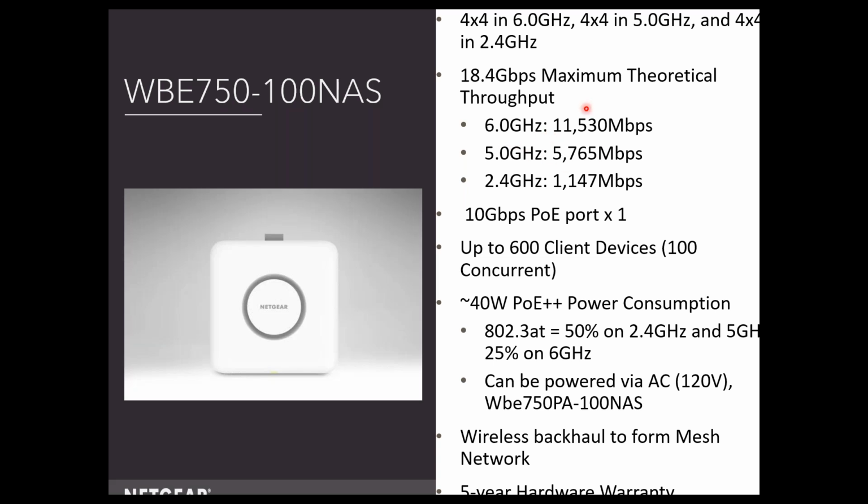Obviously, to support these types of speeds, you're going to need some serious backhaul. We're beyond gig, guys. At this point with this product, you're beyond multi-gig. We're in 10 gig territory, which is just blazing fast. Supporting up to 600 devices, which is super impressive considering how small this is. That was one of NETGEAR's achievements.